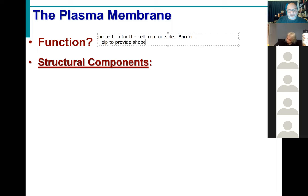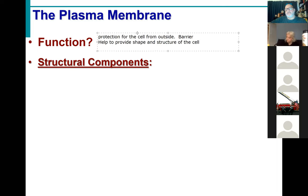Provide the shape and structure of the cell, absolutely. And then semi-permeable membrane. There you go, absolutely. While it is to provide protection, while it is to be a barrier, I like that term you use, a semi-permeable barrier. What does that mean? It's permeable. Selectively allows things to go in and out of the cell. Oh, excellent. I like that description a lot. It selectively allows things in.